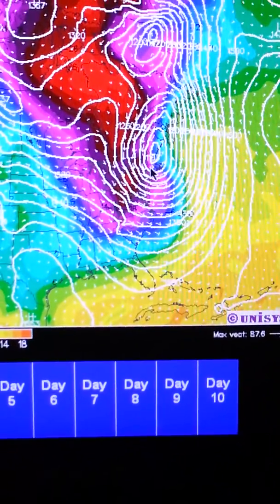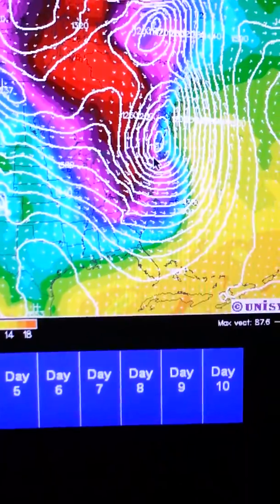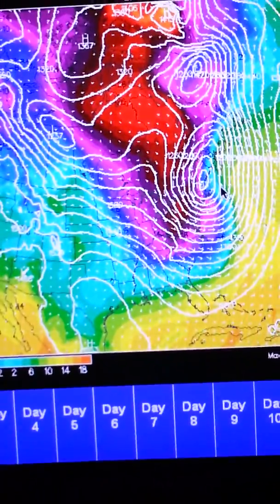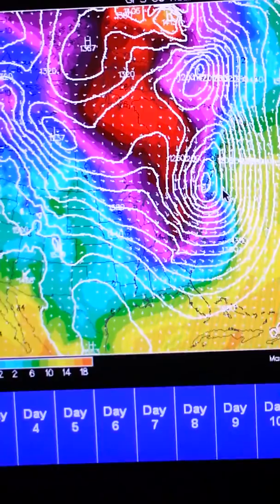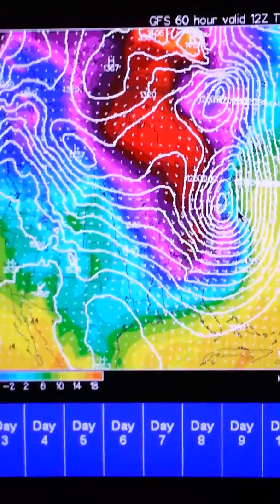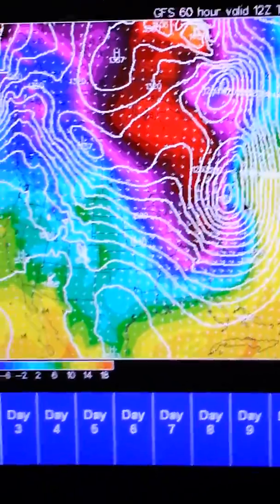And the main thing, though, that I'm noticing is that as this moves offshore, the precipitation is going to rapidly move away. So I don't think you're going to get a long period of snow in southern New England, Long Island, New York City. I think it's going to be mainly rain until about midnight, then it's going to change over, but it'll be a really quick period of snow. And that's going to give you lighter accumulations.